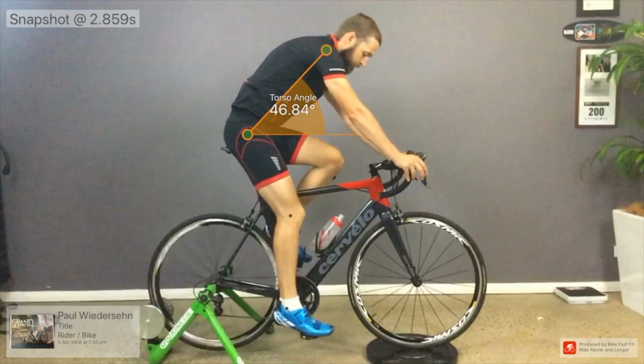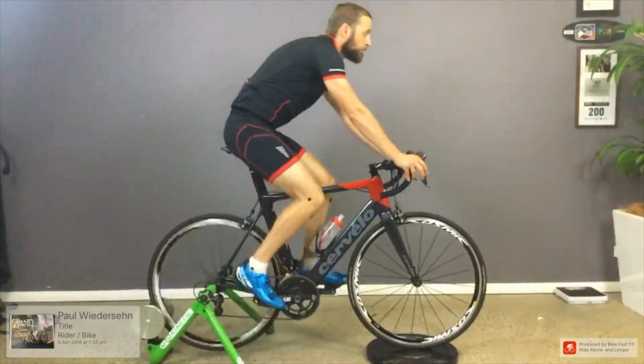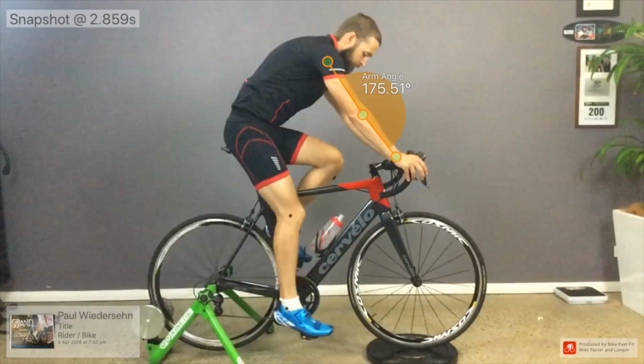Otherwise, I'm just looking at the alignment of the spine, so we want to make sure there's a gentle lumbar curve and a generally gentle curve through the thoracic, and there's not too much of a kink in the neck. We're also wanting to look at the arms. They shouldn't be locked out straight or have too much weight bearing through there. There should be a gentle bend in them. And the rider should just generally look relaxed.